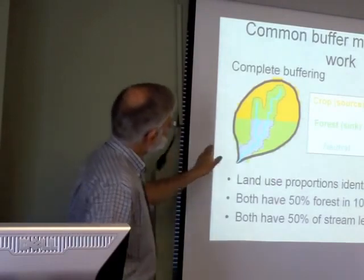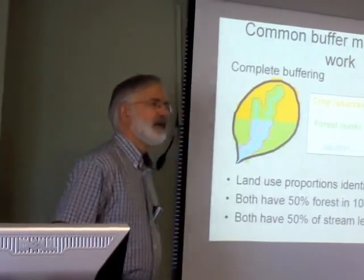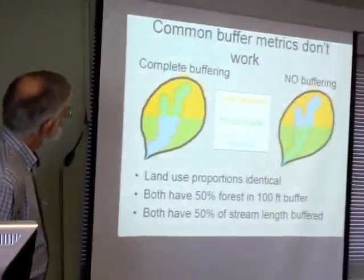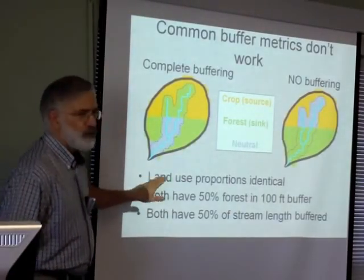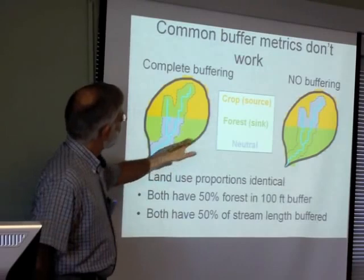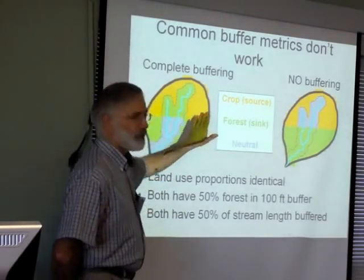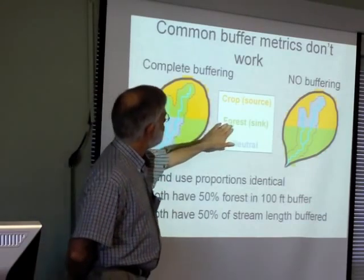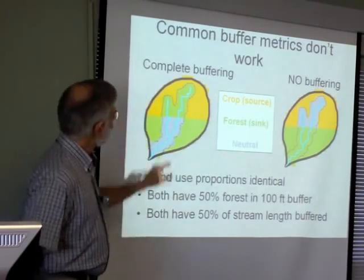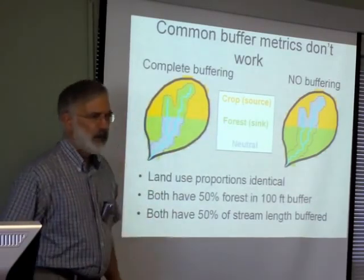But I've got two hypothetical watersheds here that illustrate the problems with that measurement. In these two hypothetical watersheds, the land use proportions are the same. We have the same amount of cropland shown in orange, which is the nutrient source system, the same amount of forest shown in green, which can be a sink if it's located in the riparian zone.